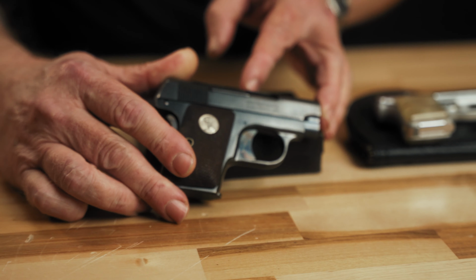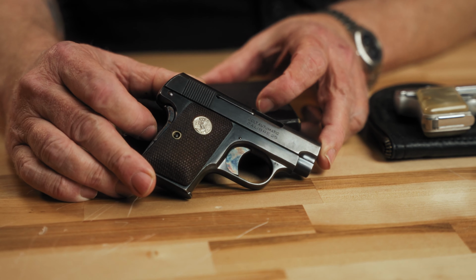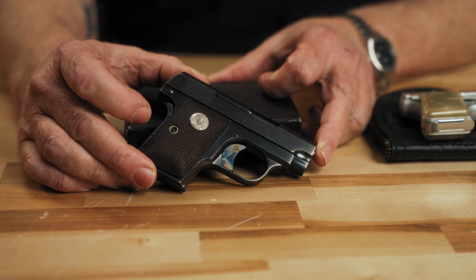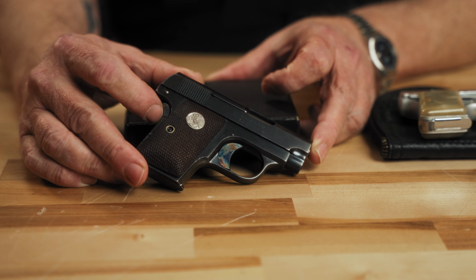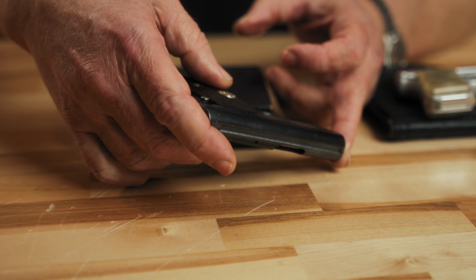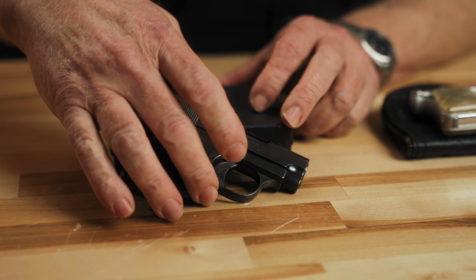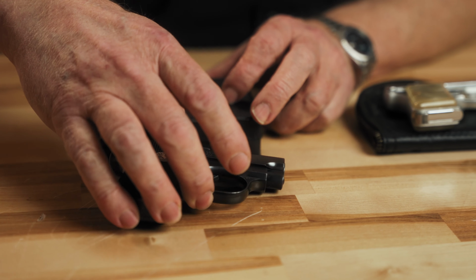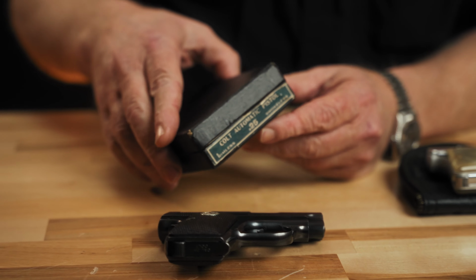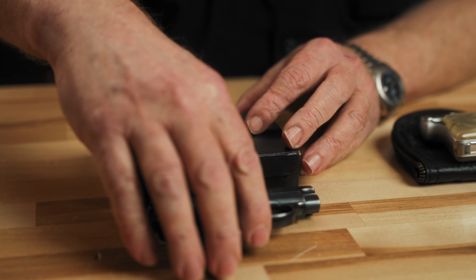This particular gun dates back to 1938. It was in the Colt line from 1908 through 1949. So grip safety, and it's got the thumb safety here on this side. So this gun was produced by Colt through the World War II years, not much production during World War II. This is the black box that it would have come in in 1938 with the paperwork and all that cool stuff. So a neat little gun.